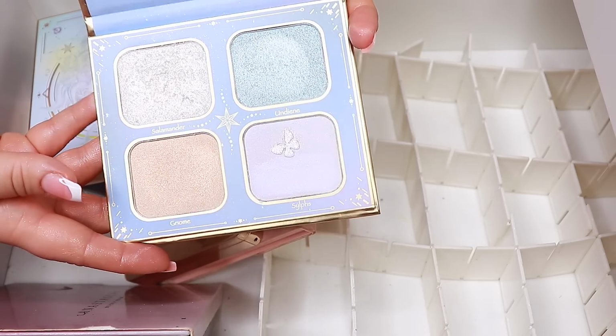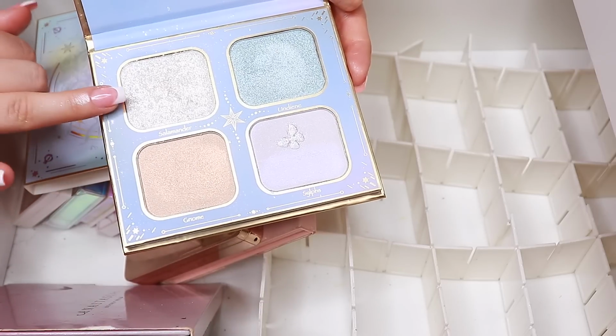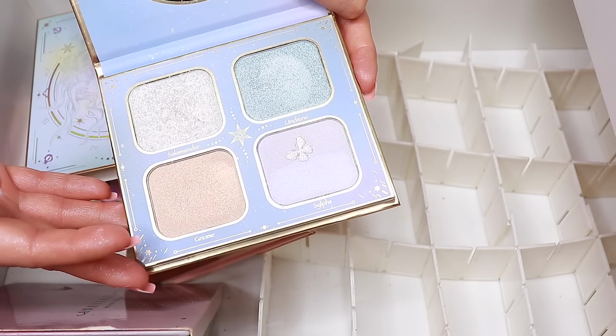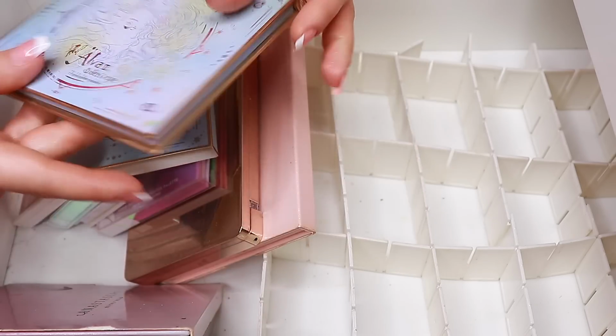I didn't really like this collection at all. I loved this highlighter so much, but the other ones were just not it for me. So this one is going.